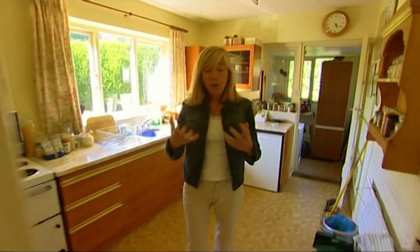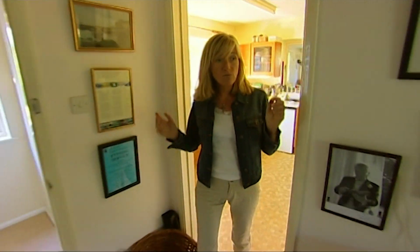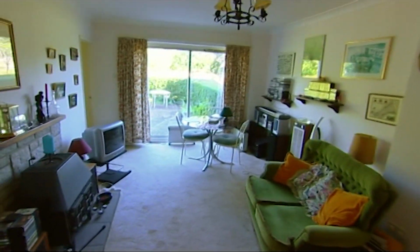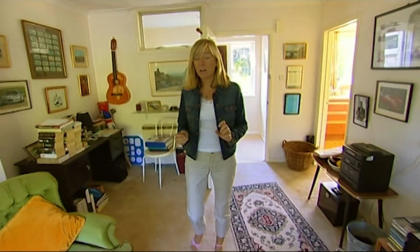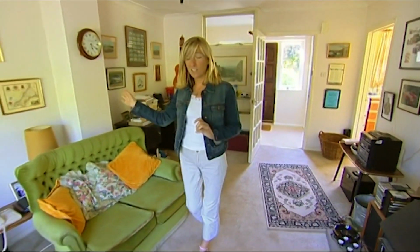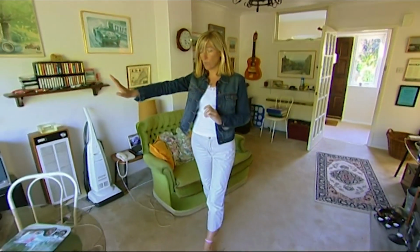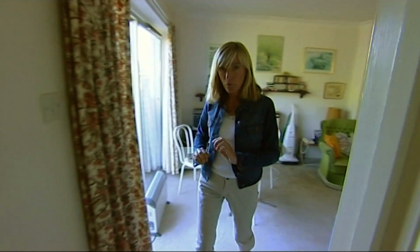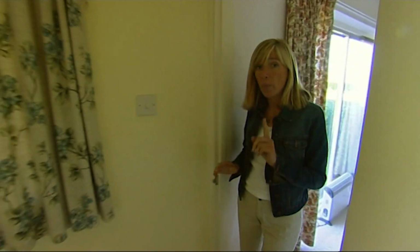No. And then we go through into what is really the main living area. So this would be your sitting room and dining room. It is on the small side, but like next door, it's got great French doors going out onto its own little private patio area. And then we go through on the same floor into the bedroom.